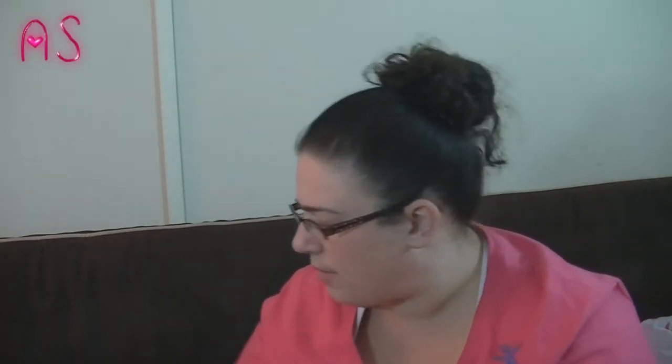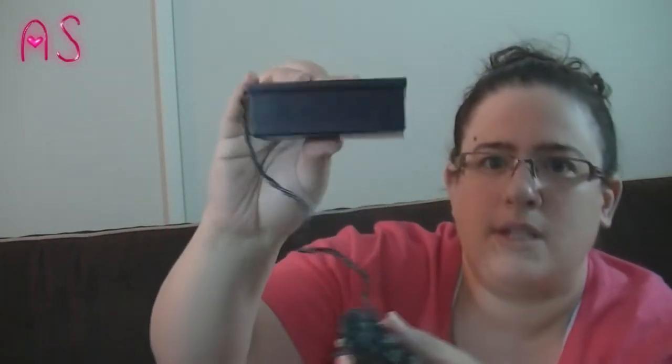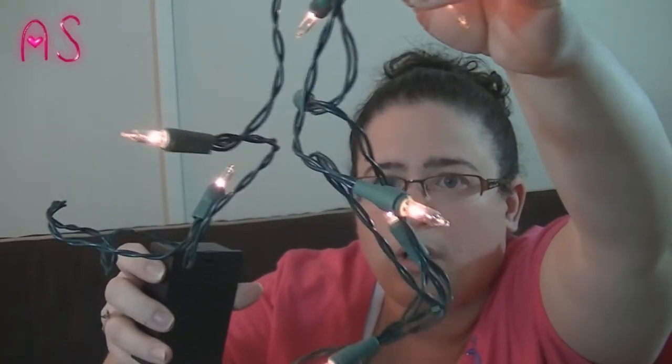On the back, it just tells you how to change the batteries and stuff. So I'm not even going to read that. But I did get three packs of those for each lantern. I did open a pack already to show you that this is the battery pack, and then it's the lights. Of course, I'm never prepared. But it has all the lights here, and I'll turn them on, and they actually work.